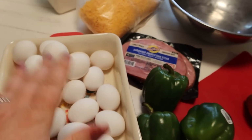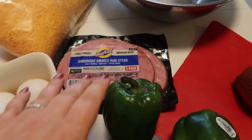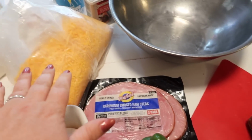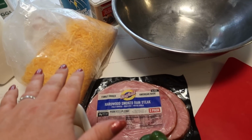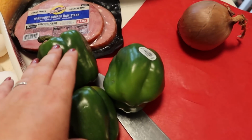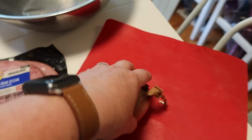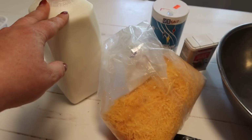I actually have 2 extra eggs that we're adding to this. This is the ham steaks. We're gonna chop these up. This is the cheese that we have available. Also gonna chop up these green peppers and this onion. Gotta still pull the butter out. We're gonna use a little bit of this milk.